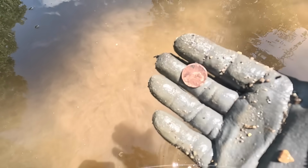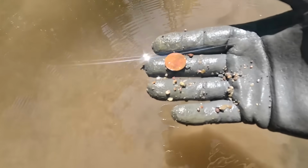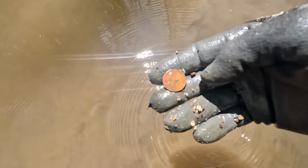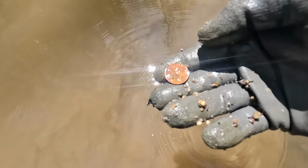Yeah, there you go. There's Lincoln Memorial on the back. Yeah, it's just a modern zinc penny. Well, just dug another modern penny. Very sad, but at least we know there's targets here still.